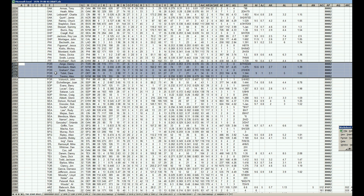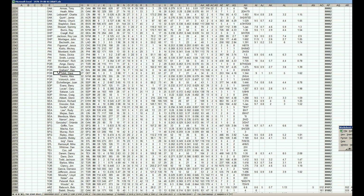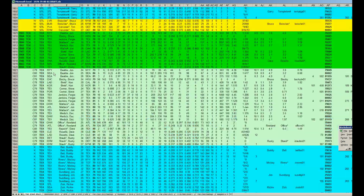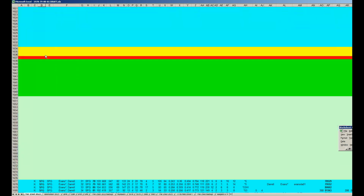So if I'm Portland, I'm probably the first team that's going to talk to the Cubs and say, look, we'll give you some of our guys. We want Madlock. We want something.